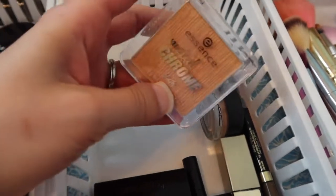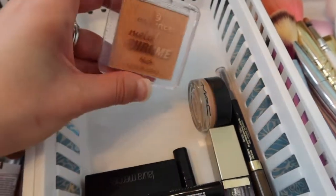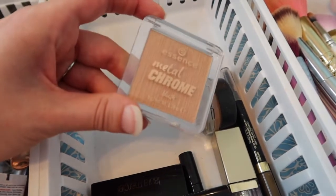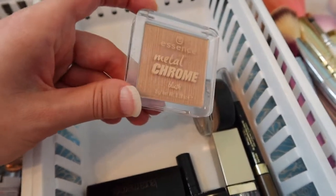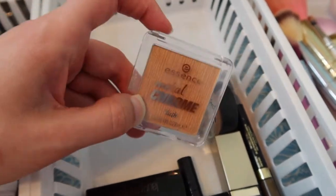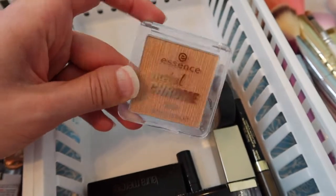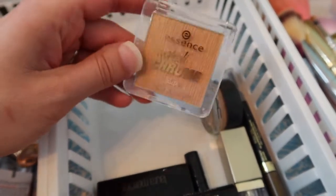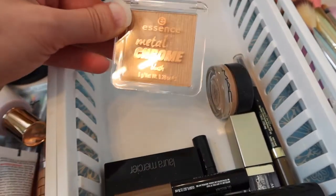I'm just kidding. This Essence Metal Chrome highlighter, or it says blush, but it is dark. It's really dark for me. I think I'm going to pass it along to someone, but it is really pretty, and I did end up wearing it a couple times. I put it down first and then do bronzer, blush, and a lighter highlighter over it, and it was really pretty layered like that. But I definitely have friends that could just use it by itself and get more use out of it, but it is actually a really nice product.